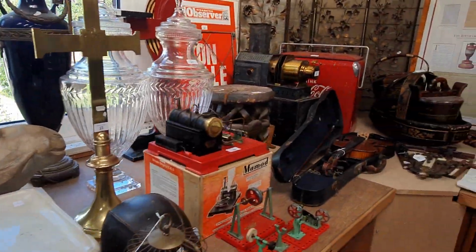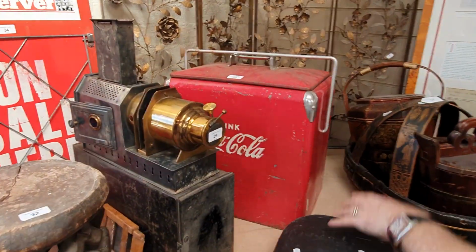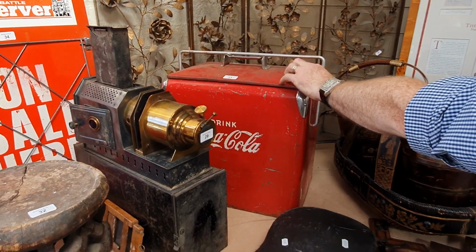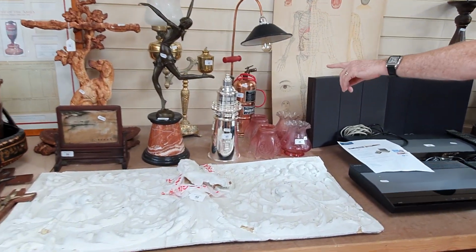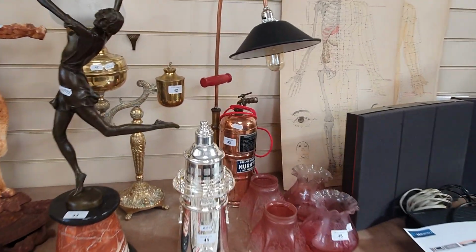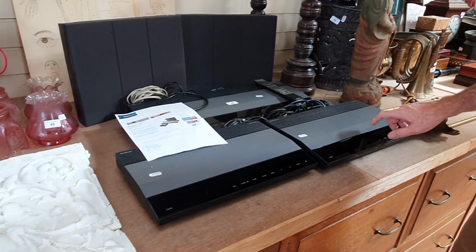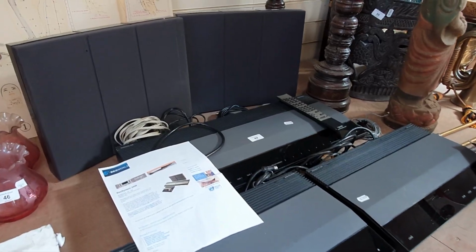We'll carry on around the corner here. What else have we got? A vintage Coca-Cola cooler. That's pretty cool, isn't it? And another lamp made from a fire extinguisher. And we've got some vintage hi-fi here as well. Really good B&O hi-fi system here. It's all working.